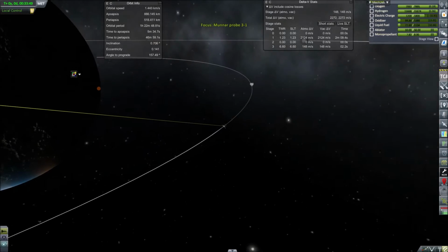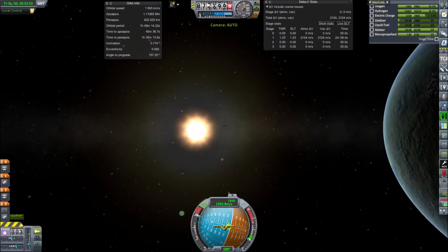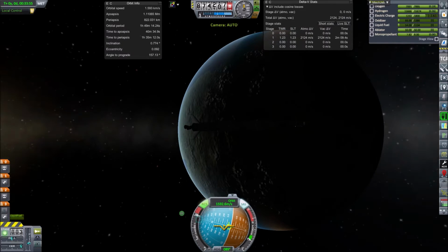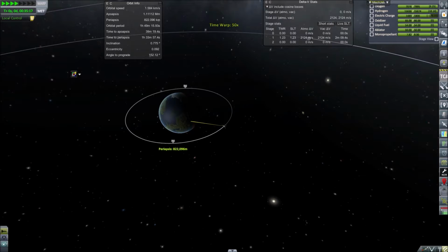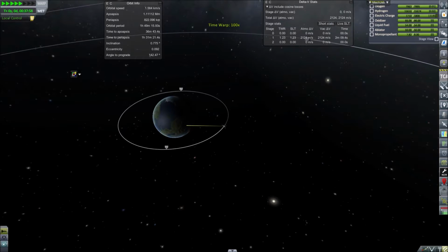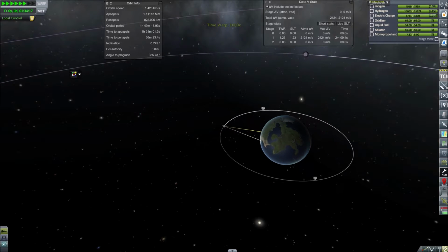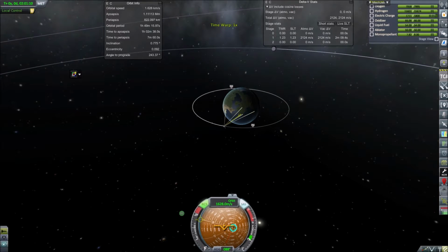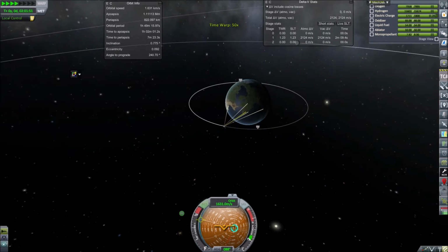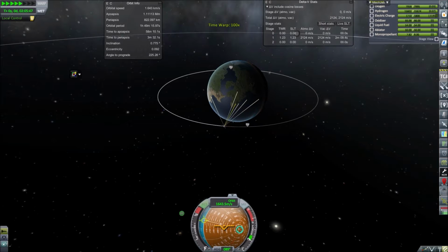I think I'm just burning the fuel out right here, and then maybe wait around to catch it on the next orbit, maybe. Nah, I think I might be too far out. We're about to find out. I'm not very good at this. Maybe if I had the maneuver node, I could plan this out, but I don't. So, you know.